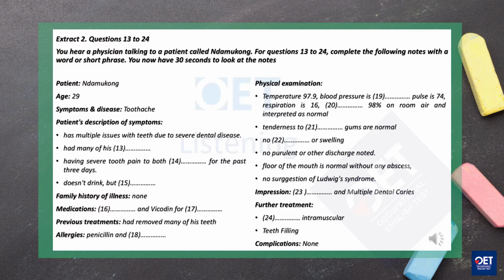You have developed odontalgia and multiple dental caries. Well, I am prescribing Dilaudid of 4 milligrams intramuscular, and I would suggest you go for a filling. In this treatment, the affected area of the teeth will be drilled, and the decayed substance will be removed, and the empty space will be packed with an appropriate dental filling material. Okay, doctor. Thank you.